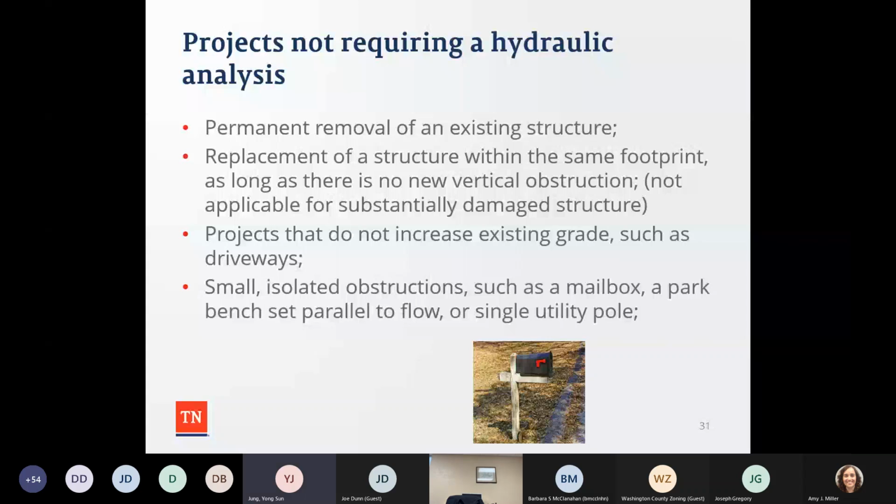So, projects not requiring hydraulic analysis. I think permanent removal of the existing structure does not require the H&H study. And replacement of the structure within the same footprint, with no new vertical obstructions. But if the structure is substantially damaged, then that's not applicable in these cases. So those are exceptions. And projects that do not increase existing grade, such as a driveway, then you don't have to submit the H&H study. And small isolated obstructions, such as a mailbox, post, a park bench or pole barn, those kinds of things don't require submitting the H&H study.